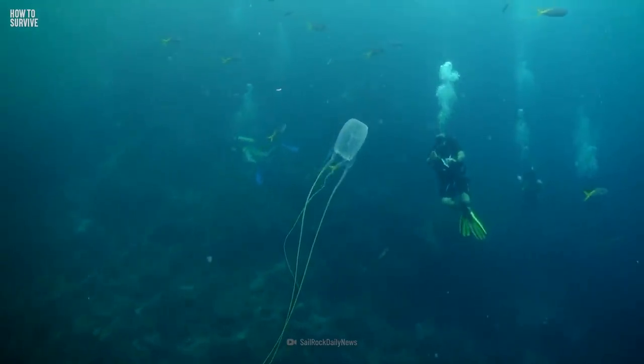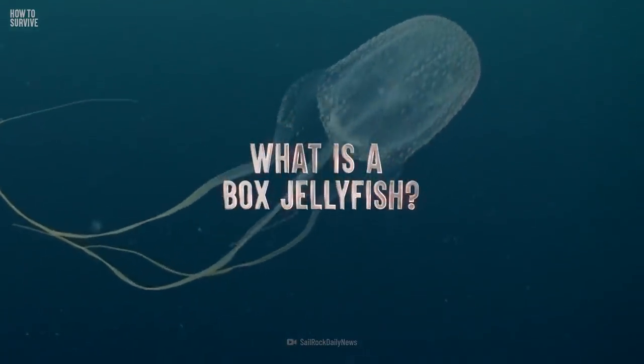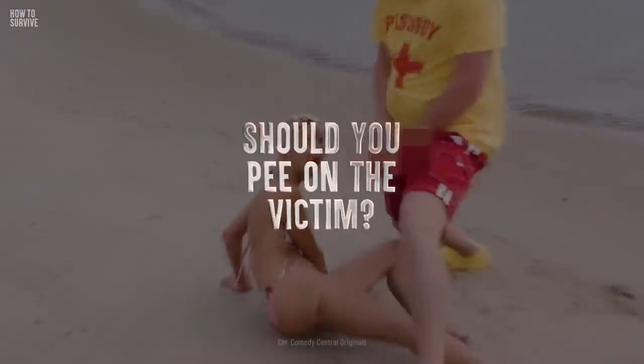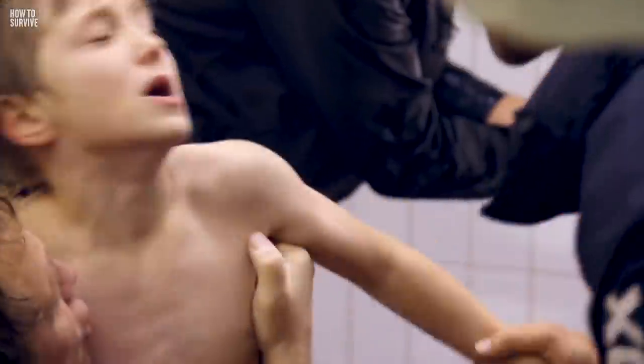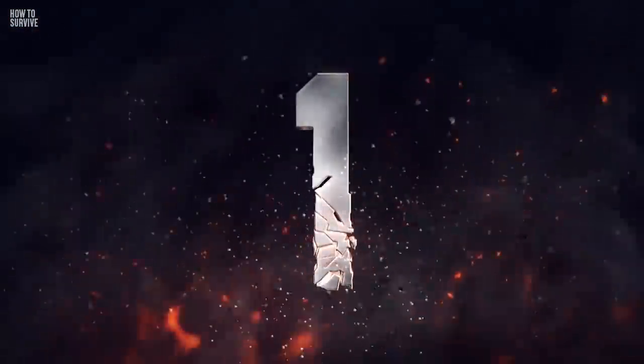They're difficult to see, and their 10-foot-long barbed tentacles contain venom that's so lethal that it's considered to be one of the deadliest creatures on Earth. What is a box jellyfish? What part of the world can you find them? If someone gets stung, should you pee on them? If you want to survive this lethal attack, follow these steps. Step 1, run.